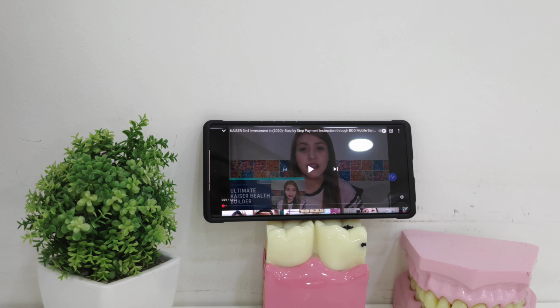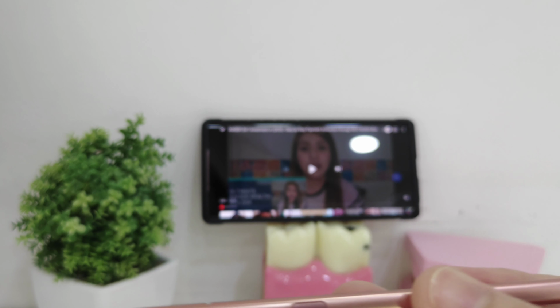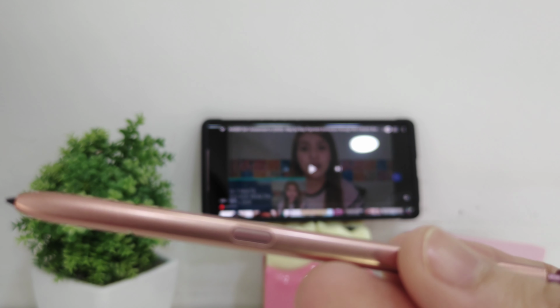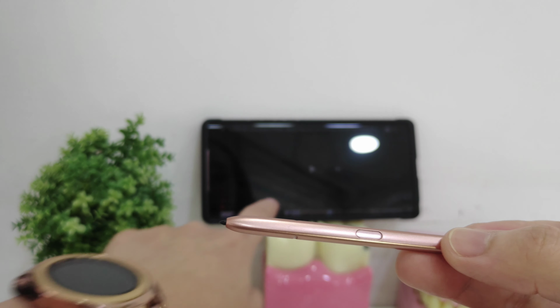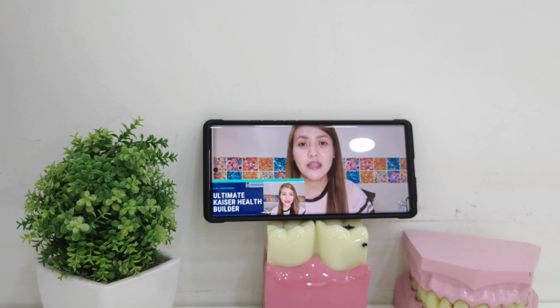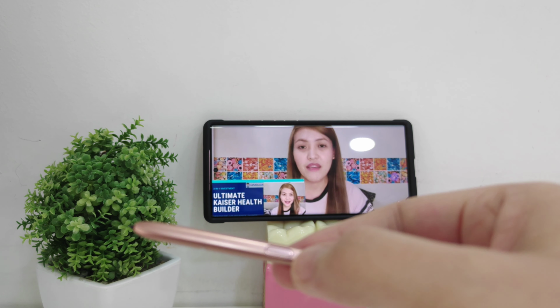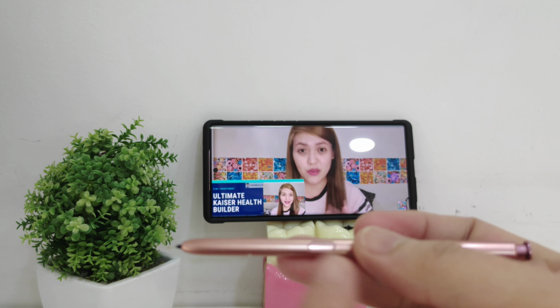So guys, isa sa favorite feature ko sa Note 20 Ultra is the S Pen, the power of S Pen, guys. So, yan po, nanonood ako ng video, habang nasa malayo ako, I can have the control in my hand. Ito po, you need to press this, para po makontrol mo yung pinapanood mo na dun sa phone. So, naka-pause po yun, I will press this. O yan, nag-play siya. I-press mo lang po to, itong parang button na to dito sa S Pen.